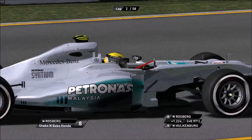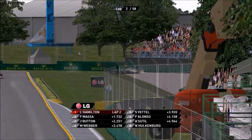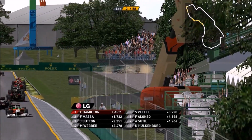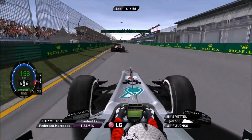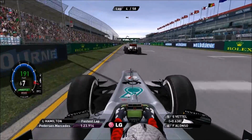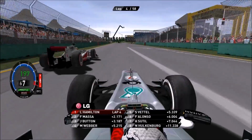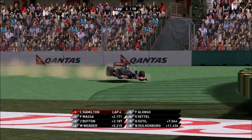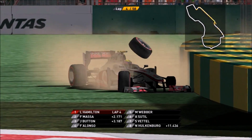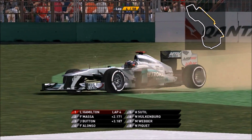This was indeed Rosberg, and he went wide. He spins it, and that's quite an unusual spin. Looks like it was just the one incident. Here is Sebastian Vettel. He's all over the back of Mark Webber. Into turn 1, there's contact, and Vettel spins it. Webber goes off the track, and he's smashed it. Mark Webber becomes the first retirement of the season in front of his home crowd.